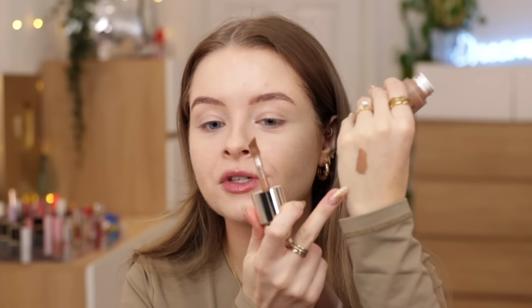But I'm interested today to try the shade Gentle because Mellow is more of a bronzer shade. It's still on the cooler side of a bronzer. It's not orange, but compared to this shade, which is the lighter shade called Gentle, this one looks a lot more grey. That's that one there. Yeah, that definitely looks more cool toned. I'm gonna use this on my nose.